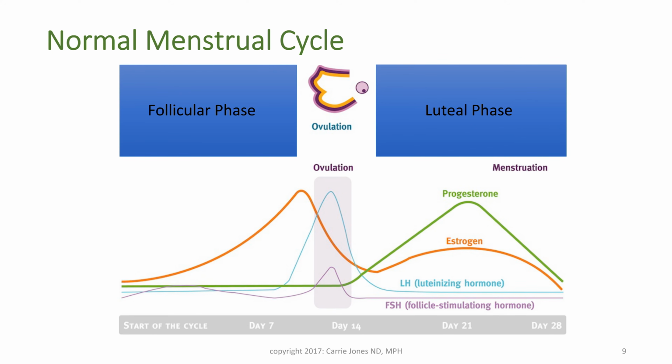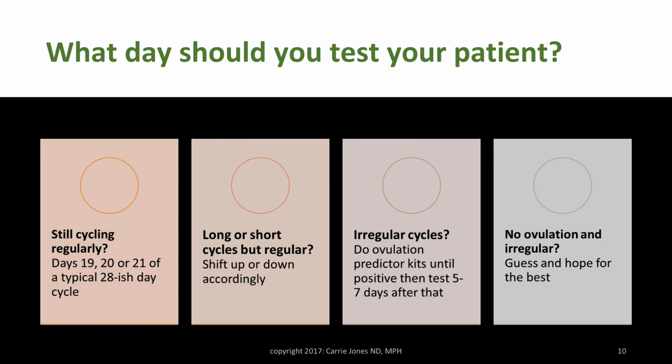So if you have a woman that's not ovulating, she is not going to make progesterone. This is really important for things like menopausal women or perimenopausal women where ovulation is shut down, it's not happening anymore. Their progesterone will forever be on the lower end.